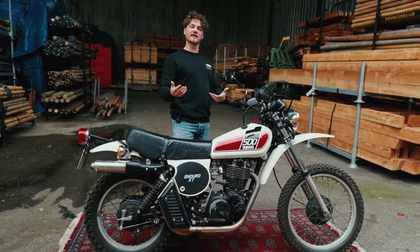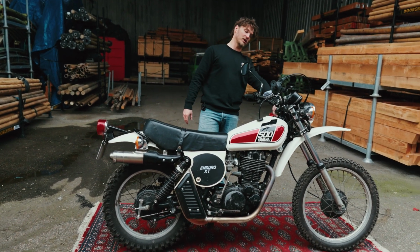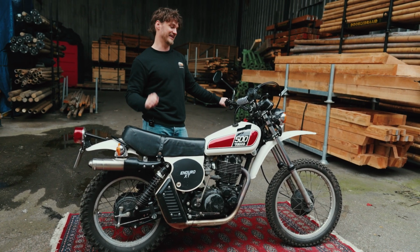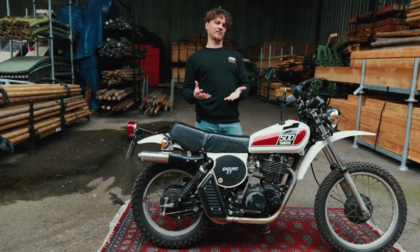78, 79, there were some small changes, but the most visible, of course, were the tank decals and also the rubbers from the front fork. The 79 had a special front fender, which only had that year because it has the same shape but some air vents. And then came a bigger revolution.